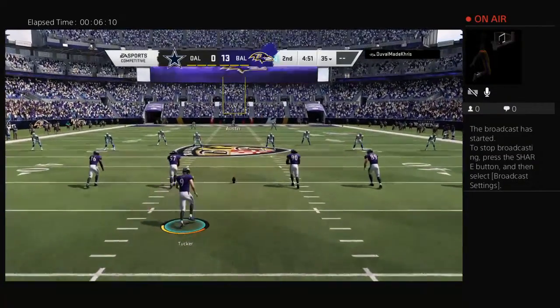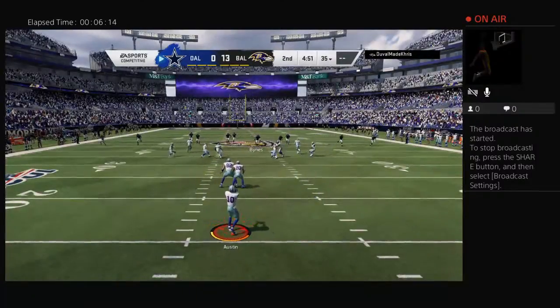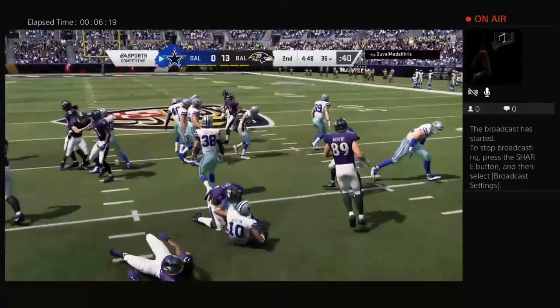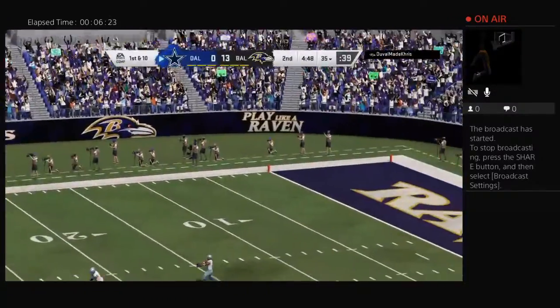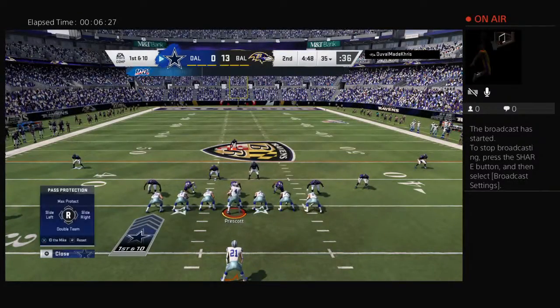Tucker now to kick it away following the touchdown. Short kick here, fielded about the 17. And they'll be set up pretty nicely here as they have it up to the 35-yard line. About set for this next drive by the Cowboys offense.